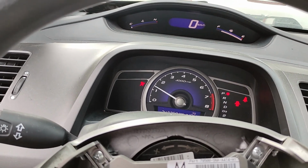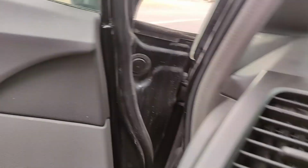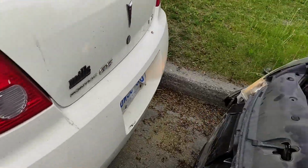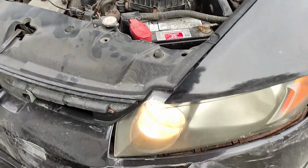I have the airbag lights there, but it doesn't have any engine lights on. I gotta do a scan, because sometimes they clear the engine codes. But as you can see, the headlight's broken, but it still lights up, so everything's good.